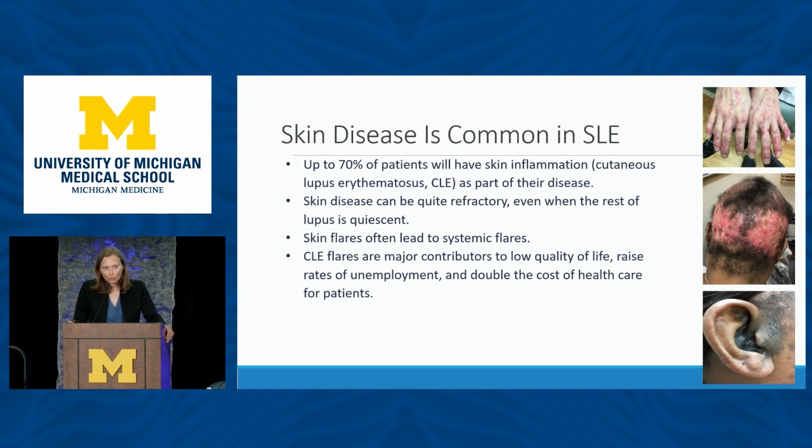The other thing that's very important for our patients is that cutaneous lupus flares are a major contributor to a lower quality of life. It raises the rates of unemployment for patients, and it doubles the cost of healthcare when their skin disease is active.